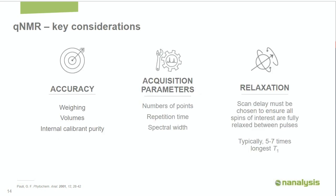So as more people start to use this method, it's important to realize that there are a few other key things to consider when you're preparing for a qNMR analysis. It's extremely important to be accurate at every step of the way, which means using proper weighing techniques. We've found, at least from our experience, that weighing errors tend to be one of, if not the most common sources of error in qNMR. So this is extremely important. On top of this, proper liquid dispensing methods need to be used, which means either using a volumetric flask or a calibrated micropipette. This is important.